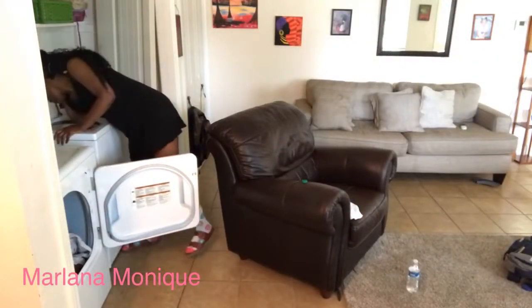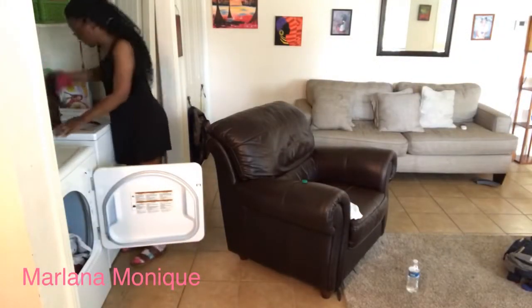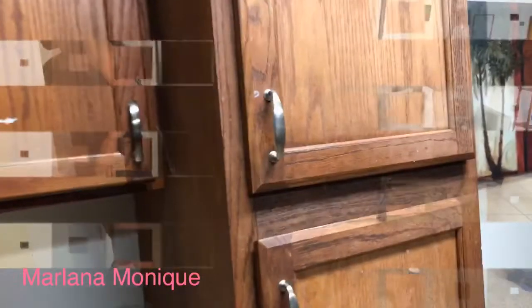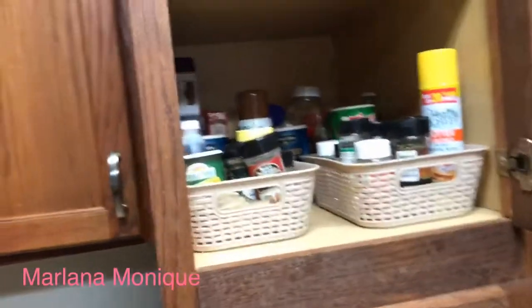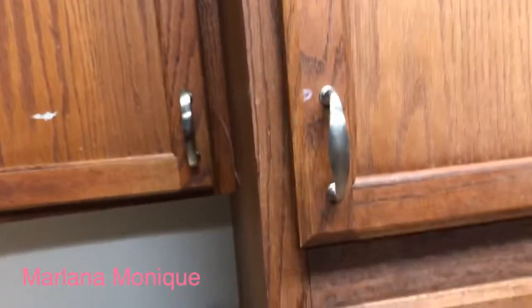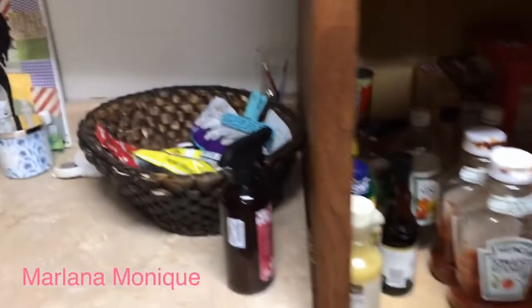Alright, so I'm going to go ahead and put those in the dryer, but I will not be folding those. I'll just leave those in there until tomorrow morning. So here I'm just showing you that the organization and the other cabinets that I did is still in place. However, there is a cabinet that I need to tackle today. So that's going to be a part of my cleaning process as well.